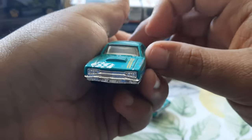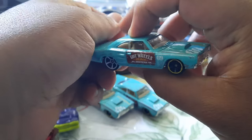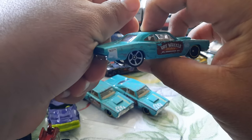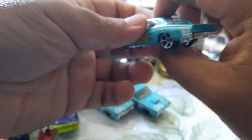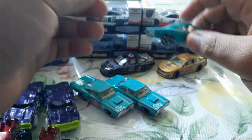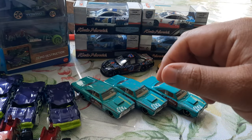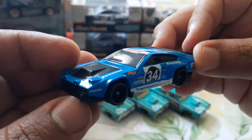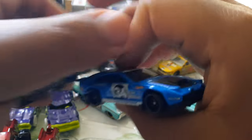You know, if you think about it, this is the kind of car that Max could have got in Mad Max after his Ford Falcon Interceptor got destroyed. But they would have to import this Dodge Coronet to Australia, because it's an Australian movie. Got my Kevin Harvick cars, my duplicate cars, and my brand new Hot Wheels casting. I'm really fascinated. I love it. I just had to get me a few more of these.